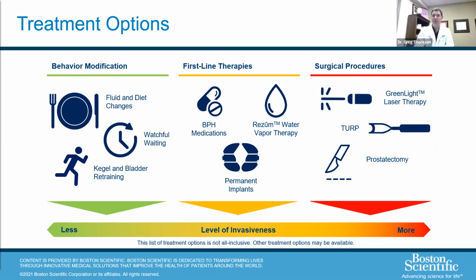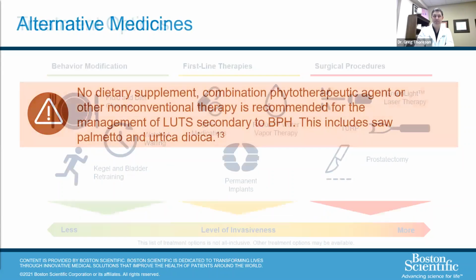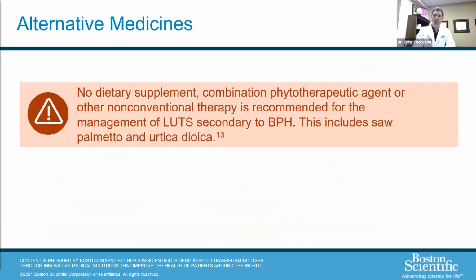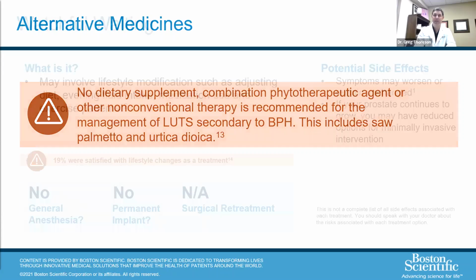So, with regards to conservative treatment options, we often talk about fluid and dietary changes, as well as watchful waiting, as well as Kegel and bladder retraining. With regards to dietary supplements, it's important to note that there are really no effective vitamins or supplements that really help men with hyperplasia of the prostate. And this includes saw palmetto and other medications that are similar to that as well. I think it's important to reinforce that.